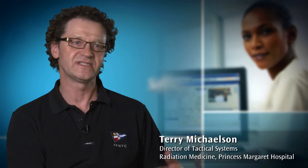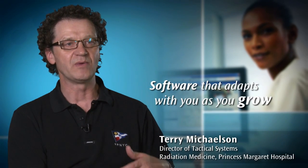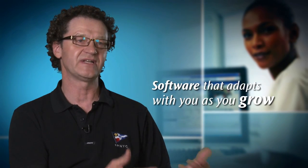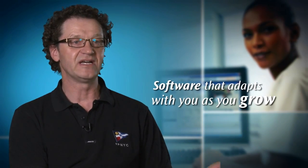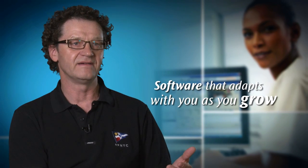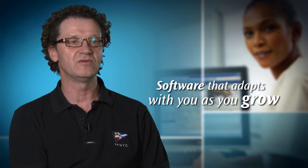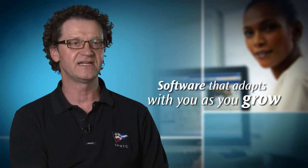As we have grown with our sophistication in our environment, MOSAIQ has grown with us. And so when we wanted to get into online 2D imaging, MOSAIQ was able to execute that. And all the way to now executing online cone beam CT and IMRT and VMAT. And so MOSAIQ has grown with us as our center has grown in sophistication.